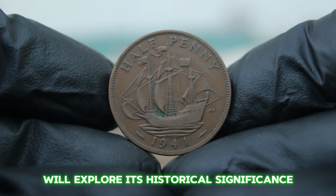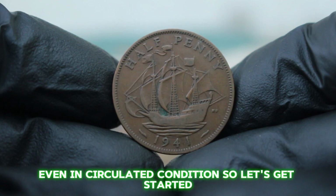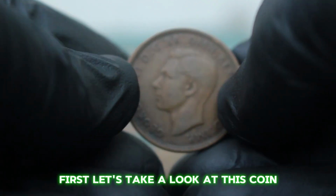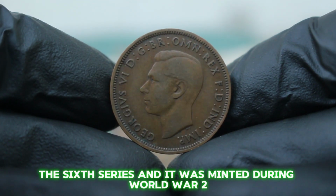We'll explore its historical significance, its value in today's auction market, and what makes it stand out even in circulated condition. So, let's get started. First, let's take a look at this coin. The 1941 halfpenny is part of the George VI series, and it was minted during World War II.